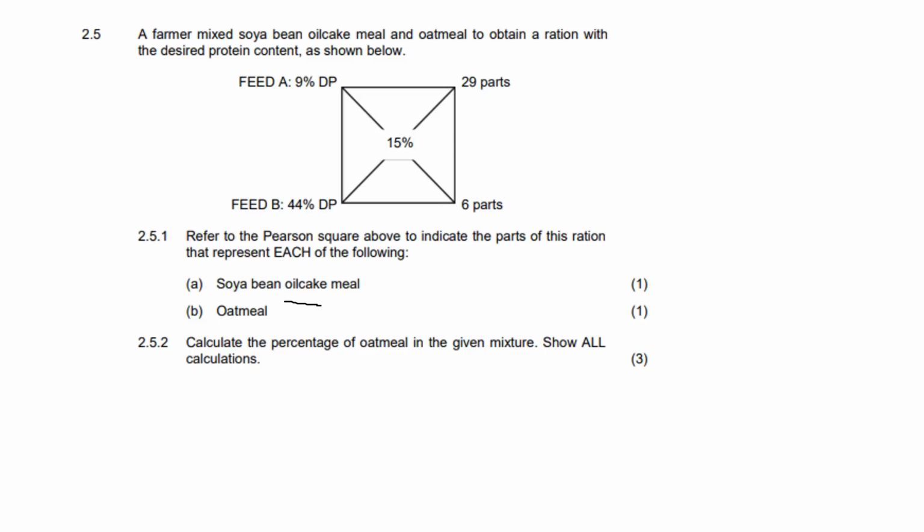So we've got 10%, 29 parts, 44%, and then 6 parts. Yeah, that will be 6. So the soya meal will be 6. And then meaning if soya is 6, then oat will be 29.